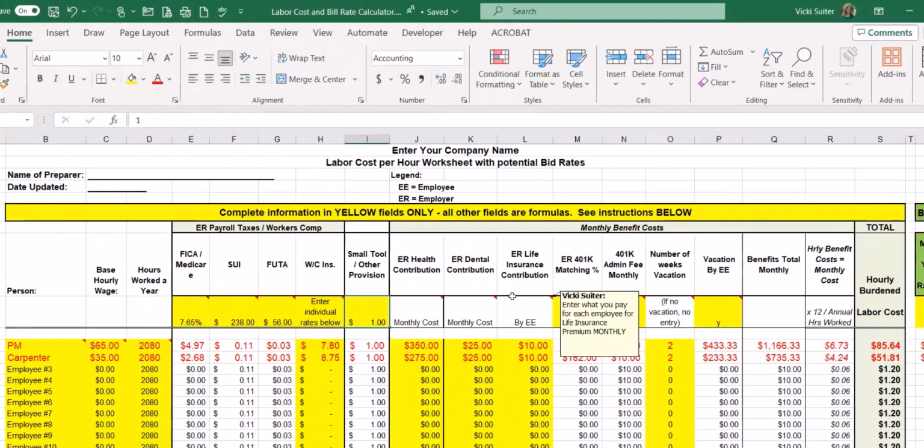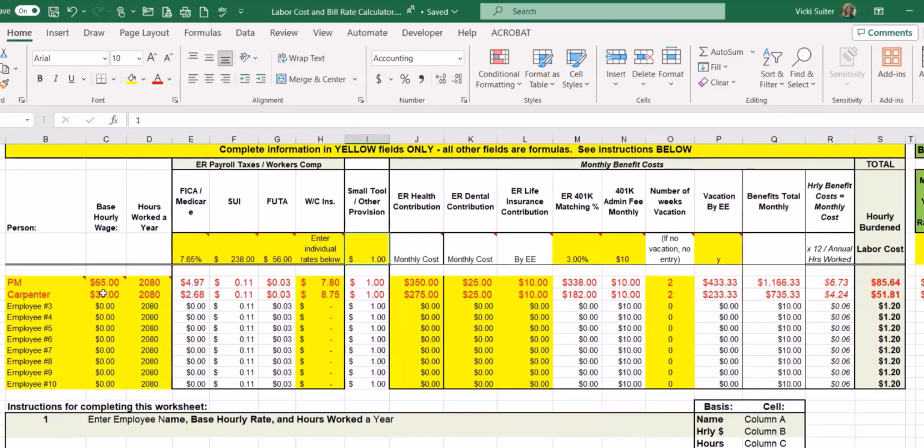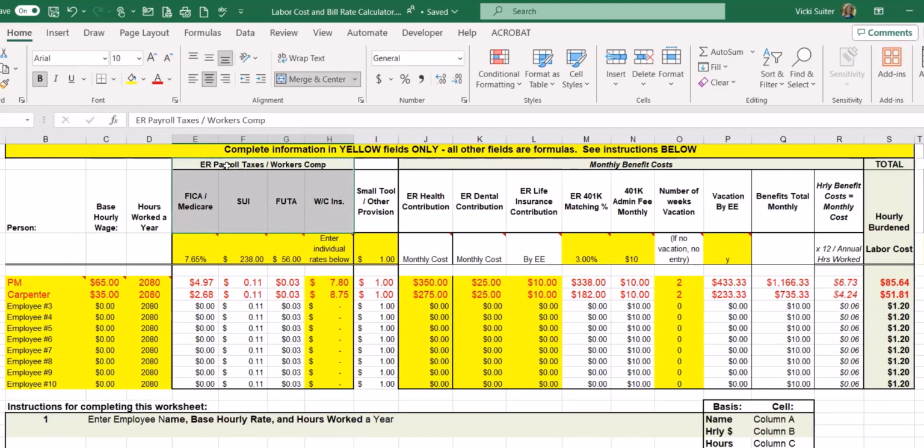So I'm going to go ahead and share my screen. This is the labor cost calculator that we started working with Mike. What we did is we plugged in, okay, what does it cost you per hour for a project manager? It's $65 an hour. And I said, okay, so there are 2,080 hours in a year. If you have somebody who's full-time, what are the related costs for having that employee? So the first thing we tackled was this first section, which is employer taxes and workers' comp.